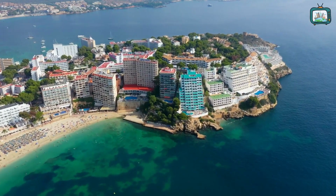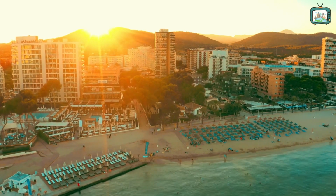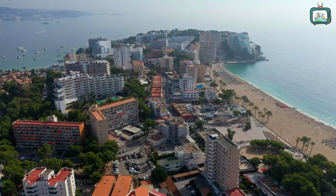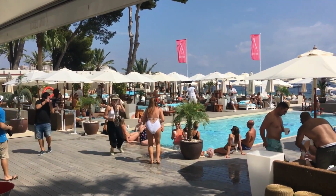A smartening up campaign is clearing out the drunks and transforming the resort's 1970s hotels into retro-chic marvels like the 4-star Meliá South Beach. Further evidence of Magaluf's upward mobility can be found at the Mallorcan branch of Nikki Beach, which is ideal for a sunset glass of bubbly, a boogie, and a laugh.